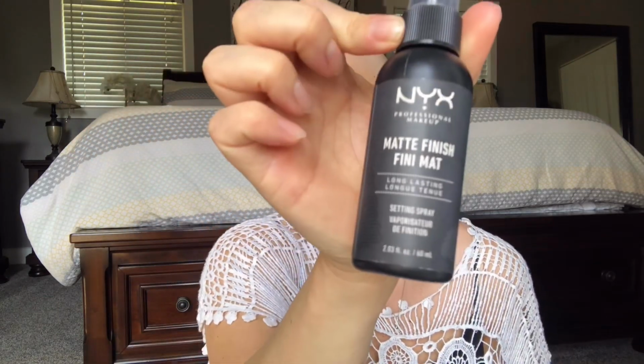All right, the last thing I do is use this NYX Matte Finish Setting Spray. There. Okay. Let that dry a little, and then I take my beauty blender and I just kind of pat all over my face.